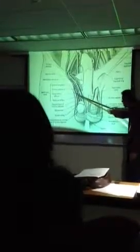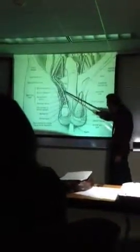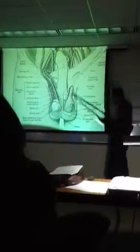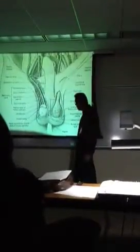These are blood vessels and nerves. This whole collection of vas deferens, blood vessels, nerves, and lymphatics is known as the spermatic cord. So the spermatic cord kind of connects the testicle with the rest of the body.